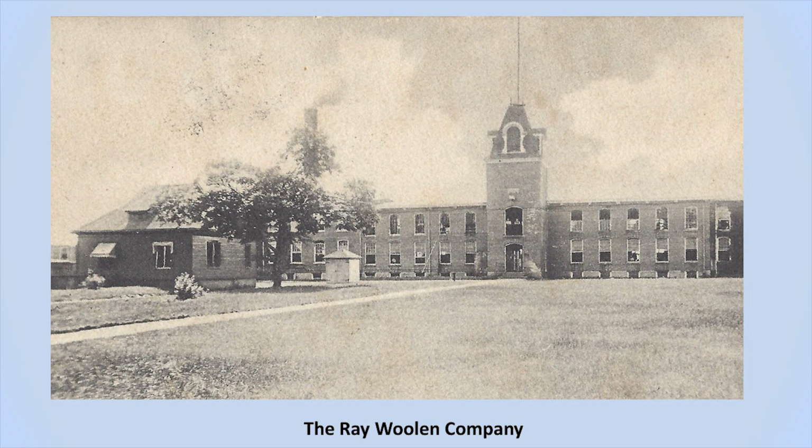Two of the sons developed what was known as the Ray Woolen Company in 1876, and this building shows that. Today, you probably recognize that as Franklin Landing. It's down near the railroad crossing on Union Street. And in 1899, it became the American Woolen Company, with Joseph G. Ray as the first vice president.